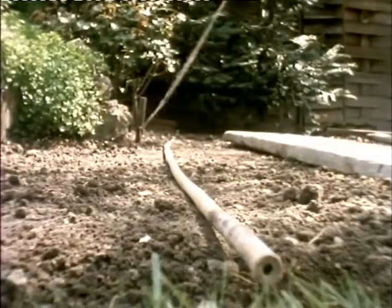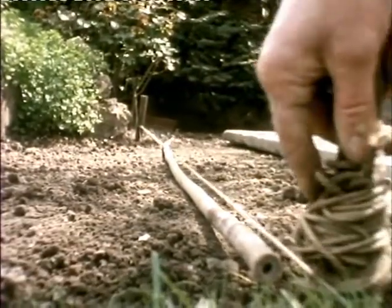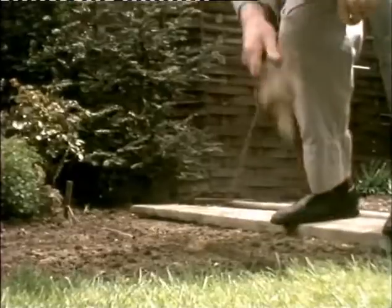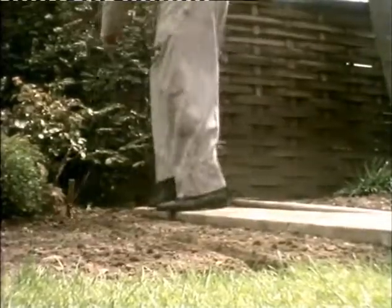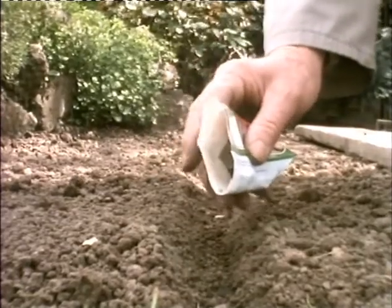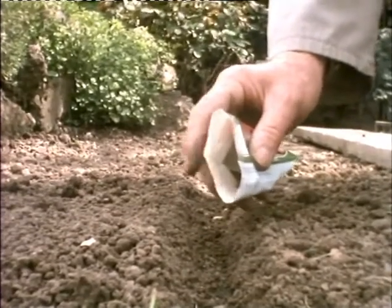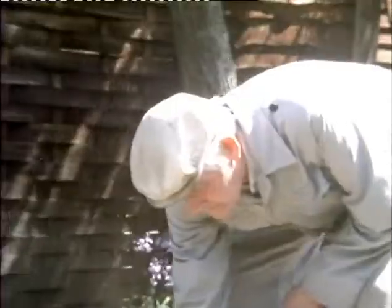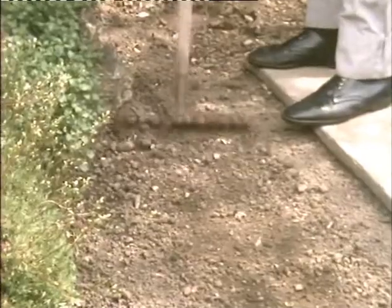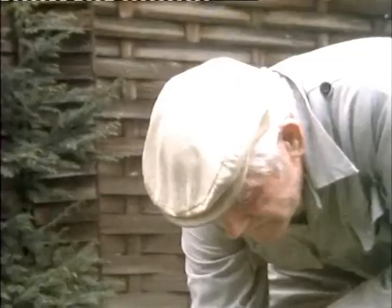He carefully marks out the line where he wants to sow the seeds and then makes a shallow trench with a small fork. After that, he taps the radish seeds out of the packet, spreading them evenly along the length of the trench. The soil is then pulled back into the trench and lightly firmed down. He repeats this process with the other seeds.